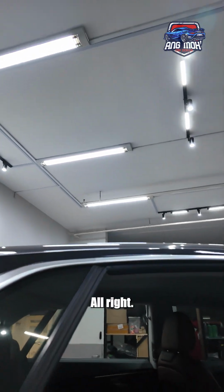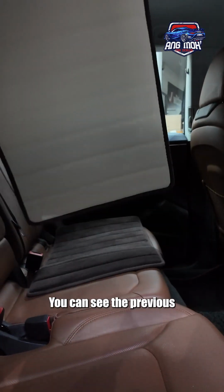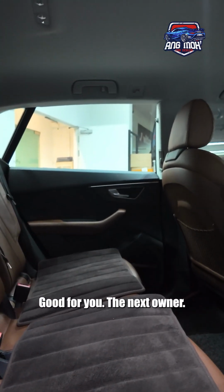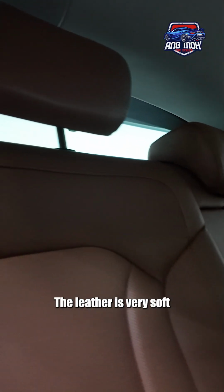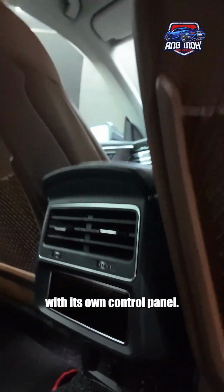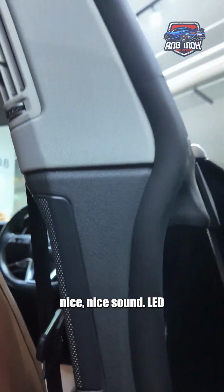How cool is that? All right, behind, leather condition is absolutely fantastic. You can see the previous owner of this car really took care of their car. They even put these cushions here to protect the leather. Good for you, the next owner. Look, the seat condition, fabulous. The leather is very soft and feels very luxurious. We have an aircon for the rear passenger with its own control panel. We even have aircon here. A lot of speakers in this car for nice sound.